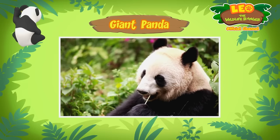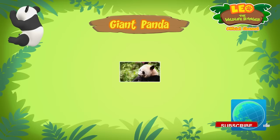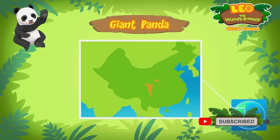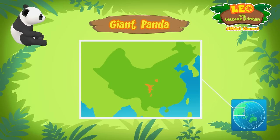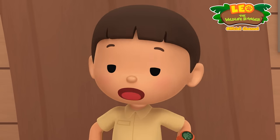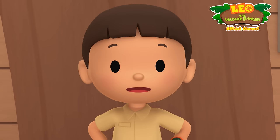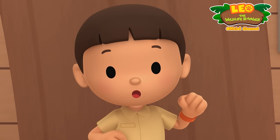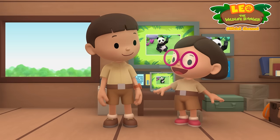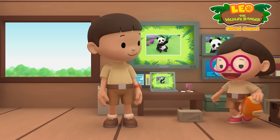Where do giant pandas come from? Giant pandas come from the central parts of China. There, they live almost entirely on a bamboo diet. They love eating bamboo. There's no bamboo in the garden. We have to find a place where there is bamboo. Come and join us. That's a good idea, Leo. See you downstairs.